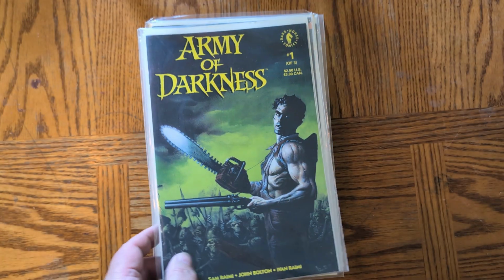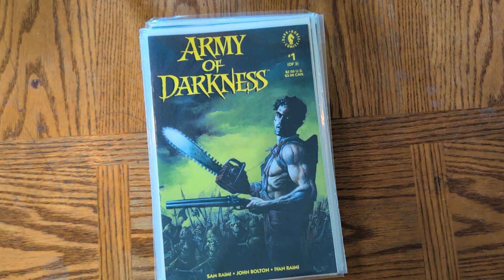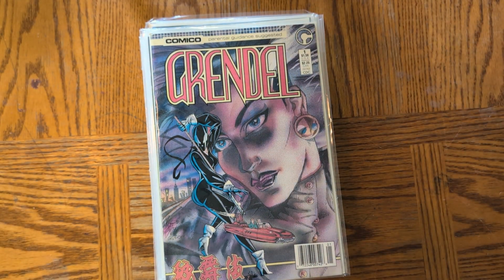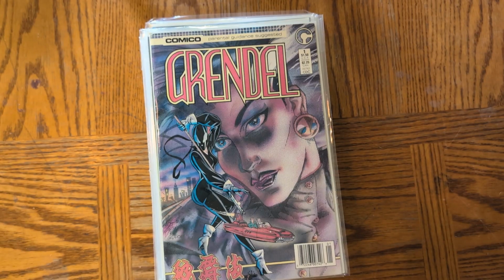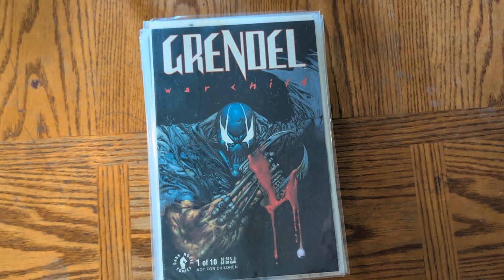Loving this. Army of Darkness number 1. First appearance of Ash in comic books. I just love that. Written by Sam Raimi as well. Grendel number 1 from Comico, the female Grendel. And then I got Grendel when it went to Dark Horse number 1.